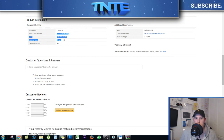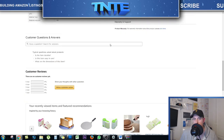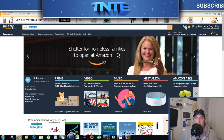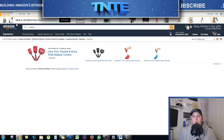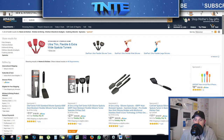You know, so here's all the details you did before. First to review this product, £2. Now, Dennis, just to let you know that this is not how it looks in kitchen. Let's just find a kitchen. What's the most overused thing? Oh yeah, a spatula. 8,648 results for spatula. So unless you've got an amazing spatula, don't really bother.